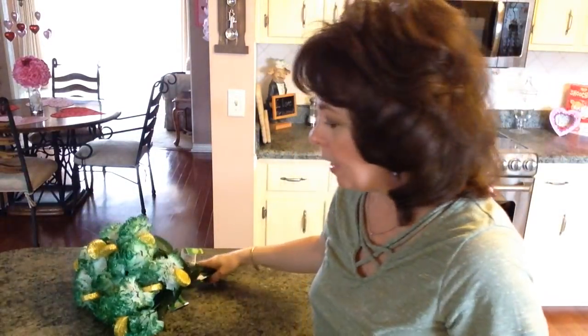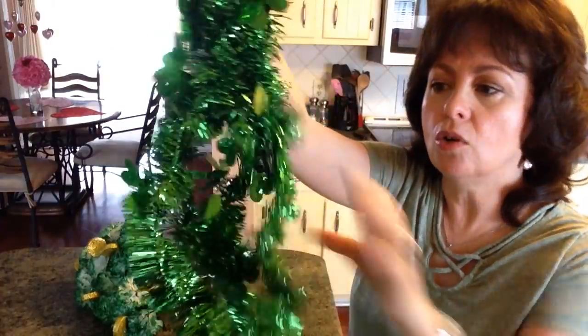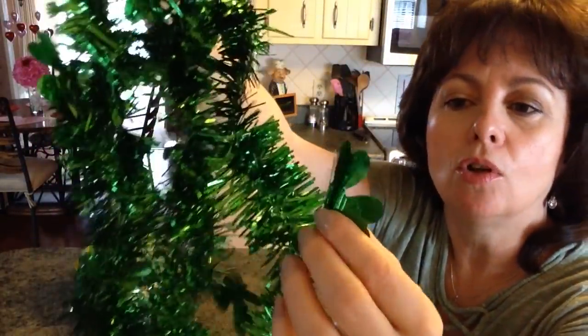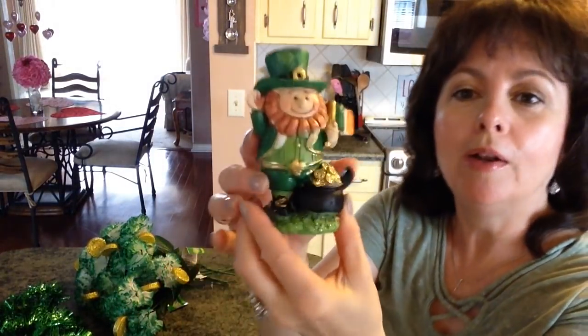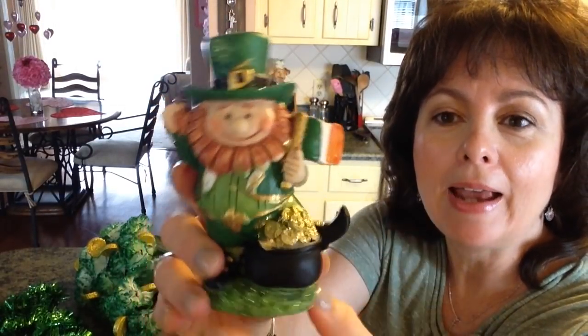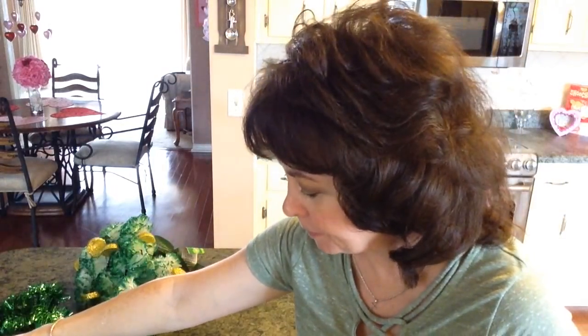Then I picked up just one of these little garlands for St. Patrick's Day, and they have the little clovers on that as well, and I thought these were really cute. And then, and this is in no particular order, I picked up one of these little guys with his pot of gold, and he's holding a flag. I just think he's so cute and happy looking.